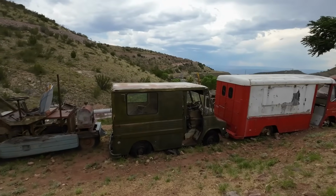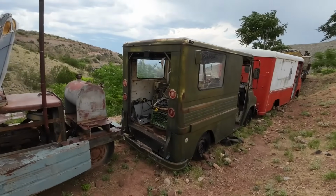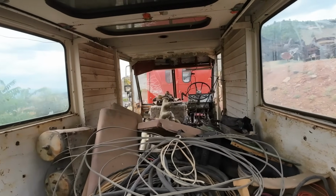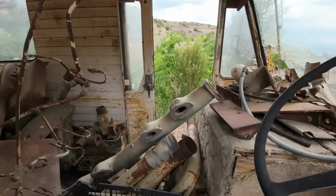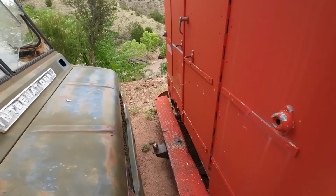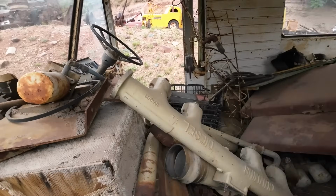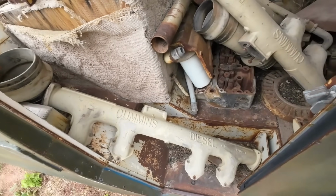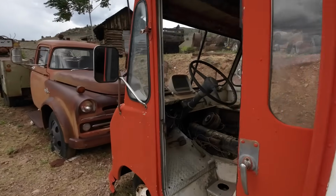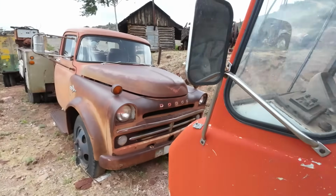You see the bread trucks? Yeah. I've never seen one with a window in the side of it. It's got two windows in it. That's interesting. That is a huge exhaust manifold. There's a snake. That's fine. Look at that thing. Oh, there's two of them. This camera's fixing to die too. Interesting.